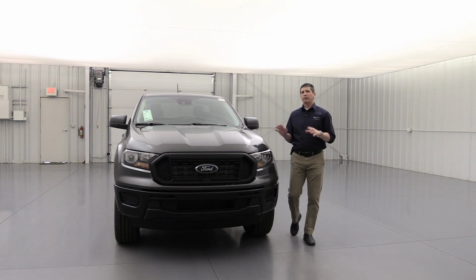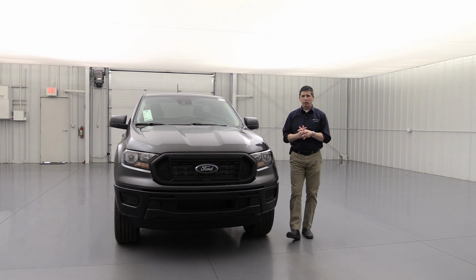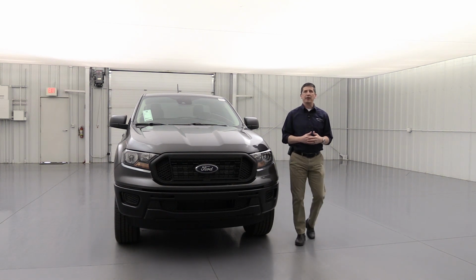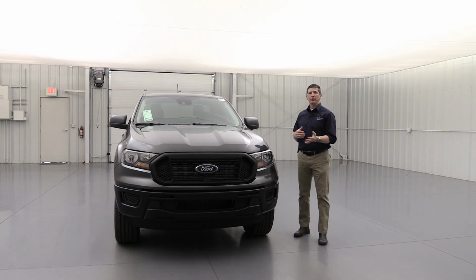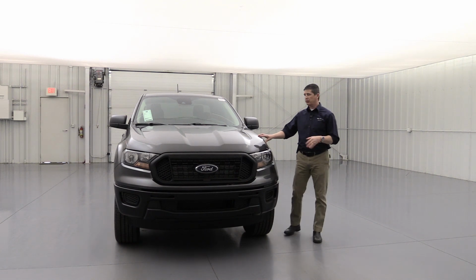Now these will come with front independent suspension, which is really nice, especially for those potholes and such, to give you a little bit better ride in there. Also, we'll have a fully boxed frame with this, so that makes it a lot stronger than other small trucks on the market. So I think you're really going to like the dependability on this Ranger here.